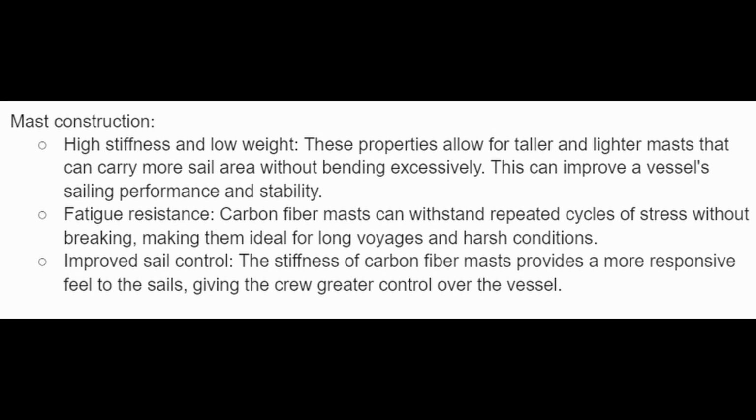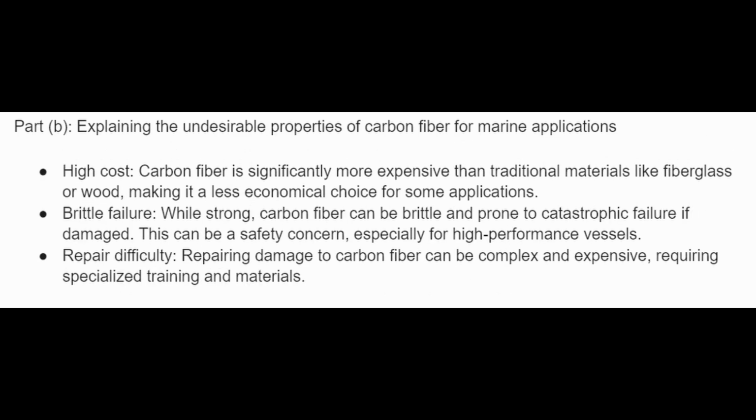Fatigue resistance. Carbon fibre masts can withstand repeated cycles of stress without breaking, making them ideal for long voyages and harsh conditions. Improved sail control. The stiffness of carbon fibre masts provides a more responsive feel to the sails, giving the crew greater control over the vessel. B. The undesirable properties of carbon fibre for marine applications.